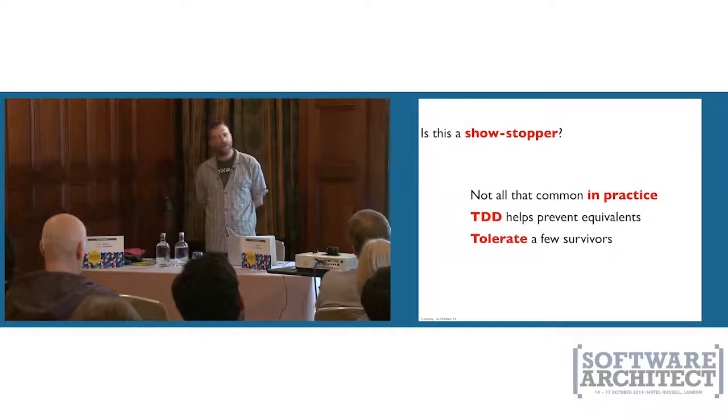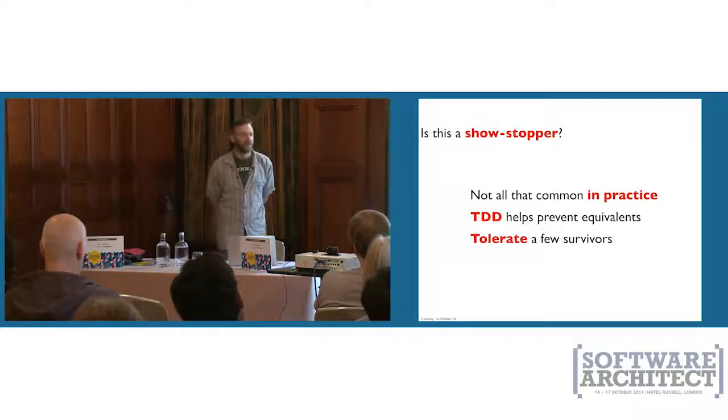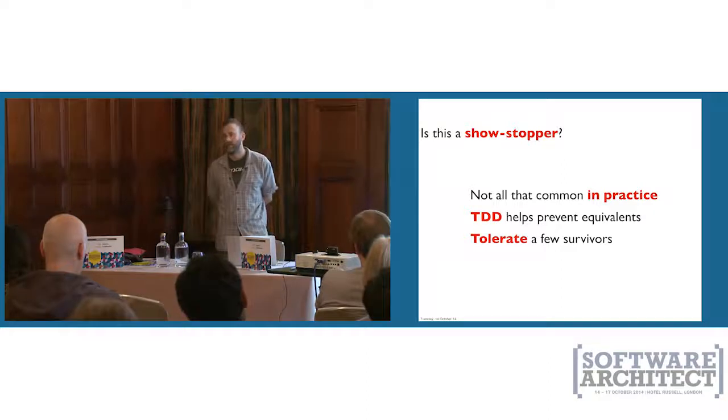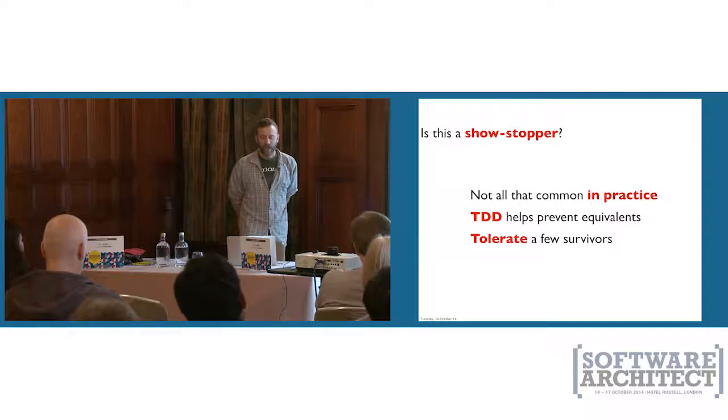What we found is that it's not that big a problem in practice. So I'm not saying it's not a problem, because it does crop up, but it's not something where every time you put in a piece of code, you end up having to weed out 50 equivalence mutations. So it's just not that big an issue.